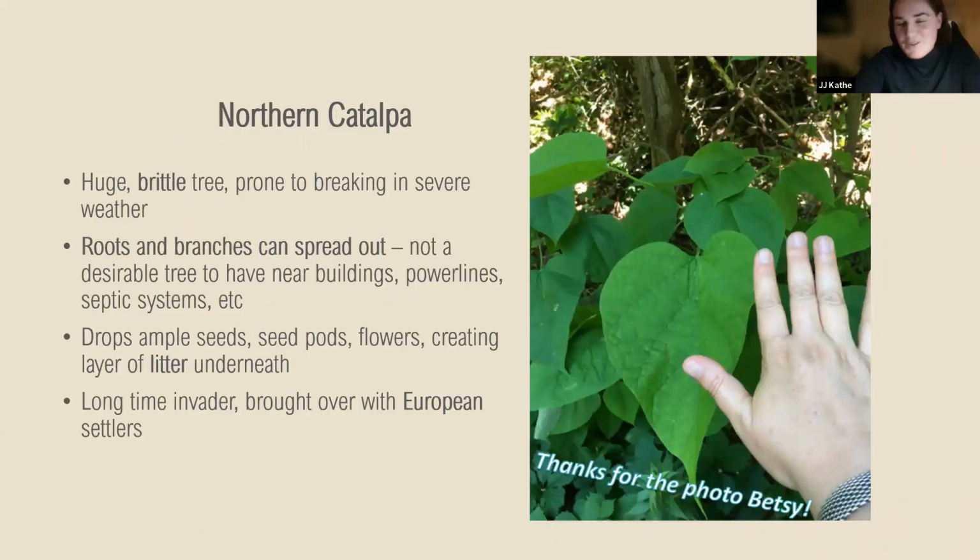This one was from a photo that somebody sent in, because they asked, what is that plant with the giant leaves? My best guess, and I'm pretty sure I'm right about it, is that it's northern catalpa. This one's not really terrible for the environment, but it is non-native, so, like we've been talking about, it's not helpful. It doesn't really give back to wildlife. It's brittle, so that's good to know if you have this giant tree, because they get really huge, and the branches are prone to breaking under severe weather conditions.